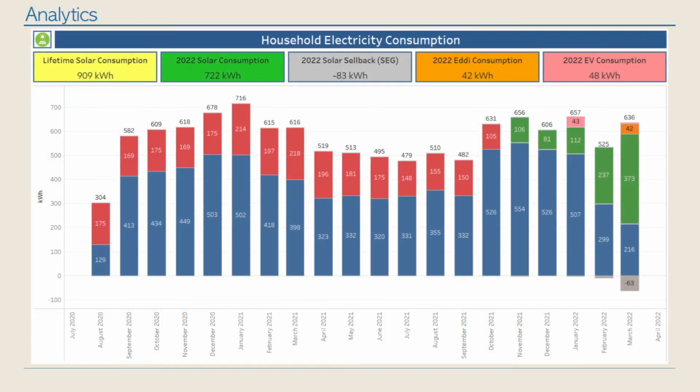Let's move on then and look at our household electricity consumption. So this is the chart that you're familiar with. I've made it more complicated now because we've got the Eddi in the equation as well. So basically, net, we consumed 373 kilowatts of power to run the main portion of our house.